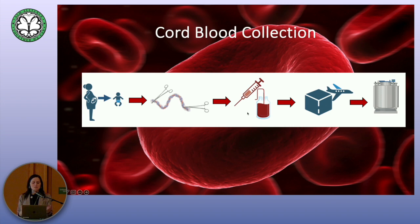Then it is shipped. Depending on where it's being shipped, it is usually flown, because there aren't cord blood centers in every hospital in the United States. I think they're in every state, but they're certainly not in every city, not in every major place. So usually it has to get shipped somewhere. And then it goes into tanks that look somewhat like this. These are liquid nitrogen tanks where it is frozen until the cord is needed.